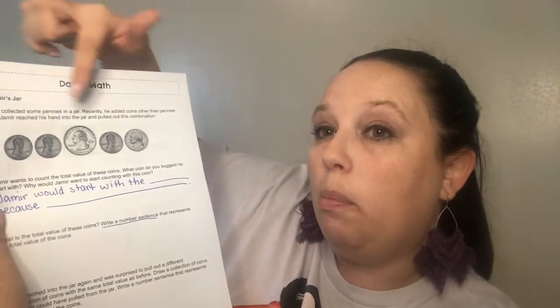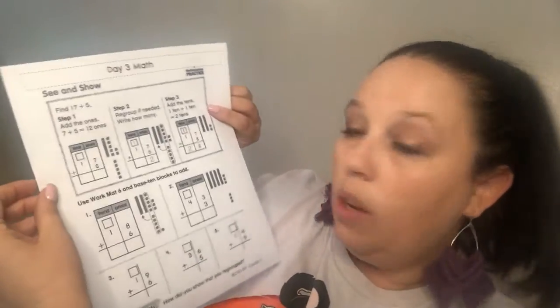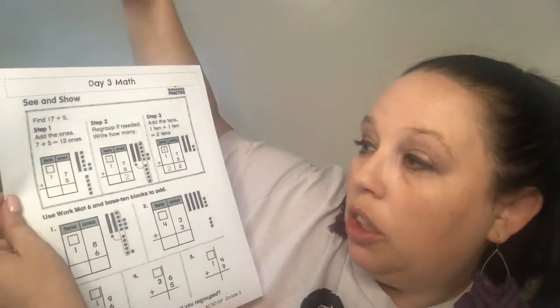So the same amount, the same value, but it was different coins. Like, how is that possible? I don't know. I hope you can figure that one out, but you can draw it out. You can get another paper and look at other options and write your answer here. And then our math for today, it looks like we're doing some of the same stuff, except we're regrouping. And we're pretty good at adding with regrouping. So I'm pretty excited for you guys. This shouldn't take you very long.